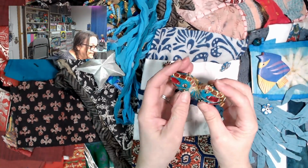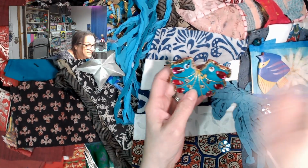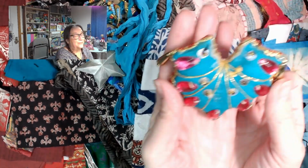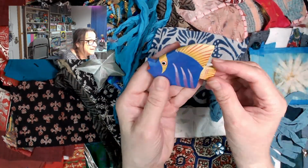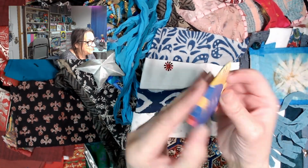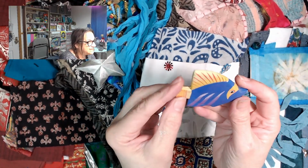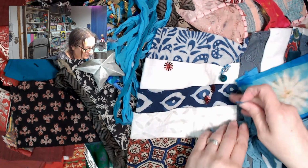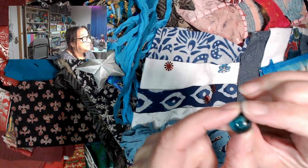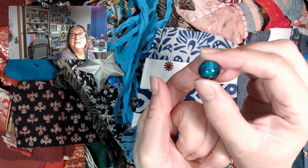Oh, look. I could just make a little hangy decoration thing for in here, couldn't I? Just out of the doodads I've got in these packs. Isn't that lovely? Oh, look at fish. Now I'm Pisces as well, you see. These were meant to be mine. He's rather lovely, isn't he? And then we've got some tiny doodads running about loose in here. So there's, oh, a beautiful bead. And a little flower motif.